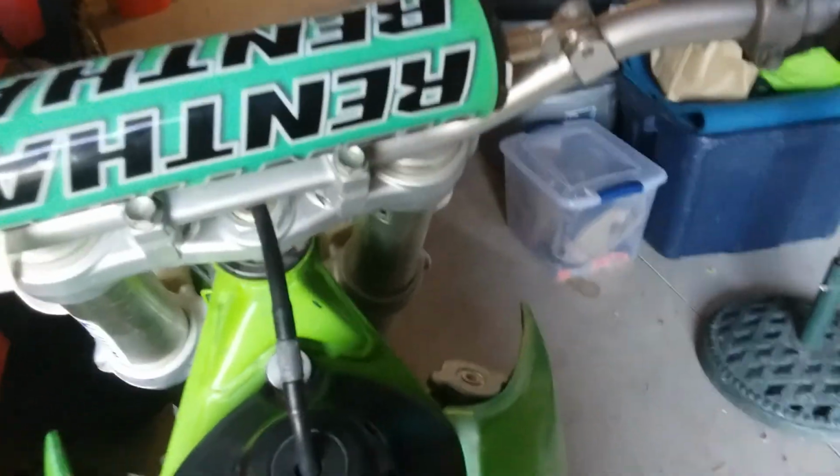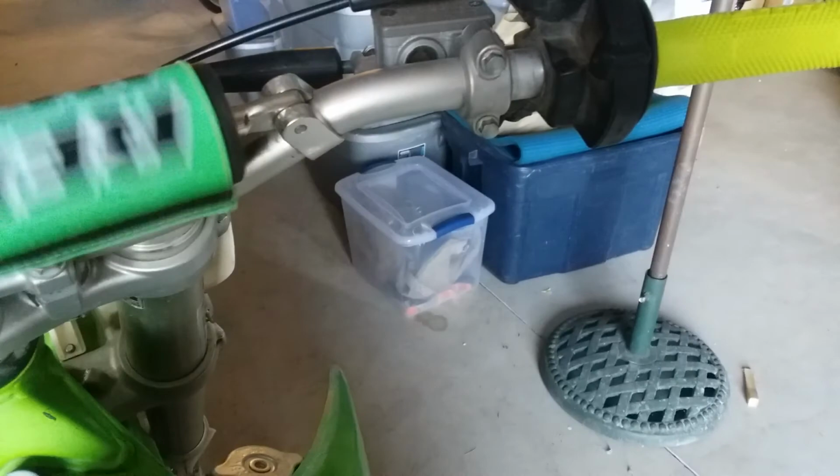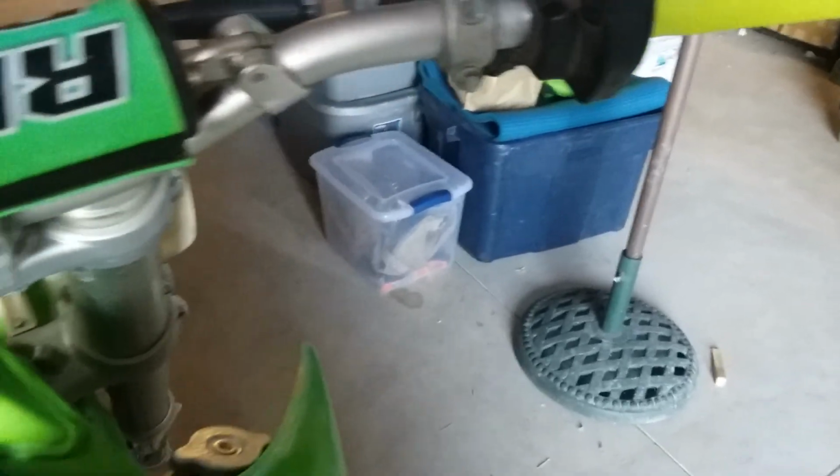Speaking of, oh yeah, this has a new kill switch. These are Pro Taper bars, but it has a Renthal pad because you like the green. I'll probably switch it to an American flag pad just to give this bike a little bit less green. I know it's Kawasaki, but like, really? You couldn't have more green.